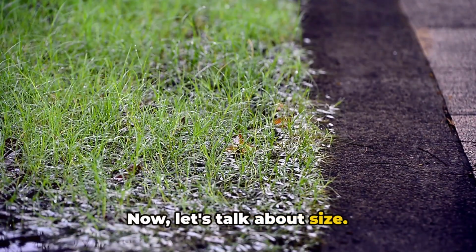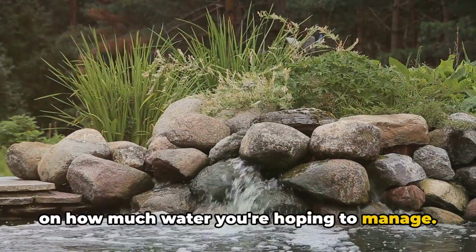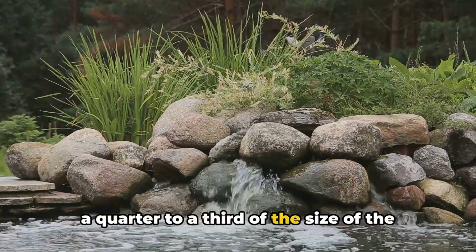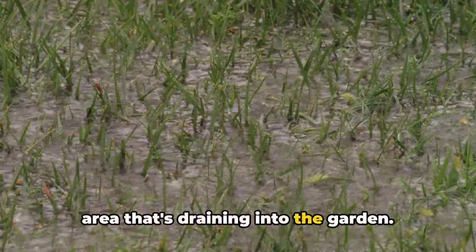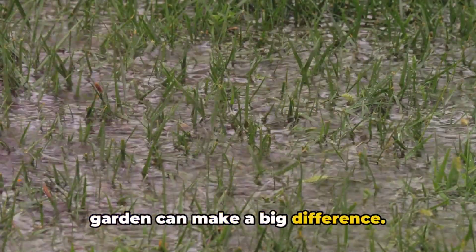Now let's talk about size. The size of your rain garden will depend on how much water you're hoping to manage. A good rule of thumb is to plan for about 1/4 to 1/3 of the size of the area that's draining into the garden. But don't be daunted. Even a small rain garden can make a big difference.